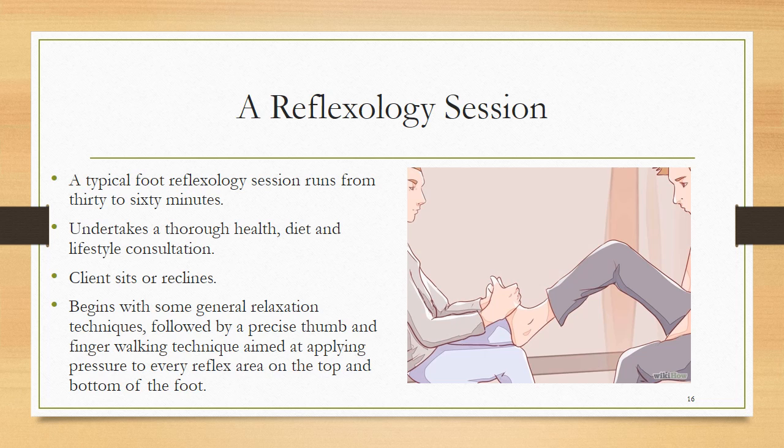A reflexologist will begin a foot reflexology session by undertaking a thorough health, diet, and lifestyle consultation. Following this, they will examine your feet and may ask further questions. The session will then begin with some general relaxation techniques, followed by a precise thumb and finger walking technique aimed at applying pressure to every reflex area on the top and bottom of the foot. Pressure is applied in thumb and finger walking patterns, resulting in gentle stretching and massaging of specific zones of the feet that correspond to body organs.